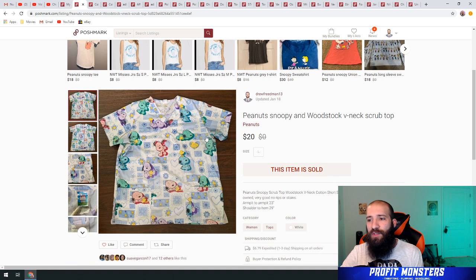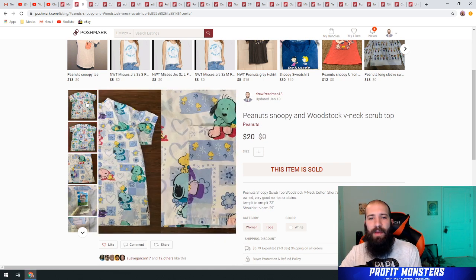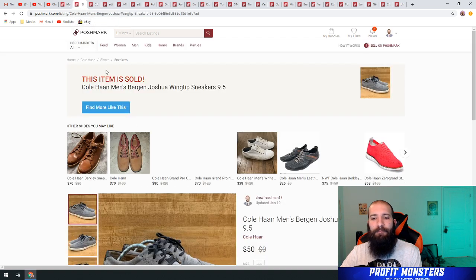Next up is a Snoopy V-neck scrub. I don't normally pick up scrubs, but this was at the bins and it had a really cool Peanuts tag on it. So I figured I'd pick it up, and sure enough, it sold for 20 bucks. So if you can find cool characters or things that have good followings like Star Wars or Pokemon, things like that, people will buy them that are nurses or work at doctors' offices and things like that.